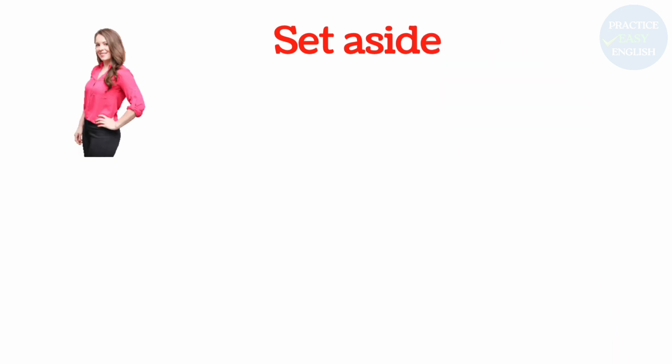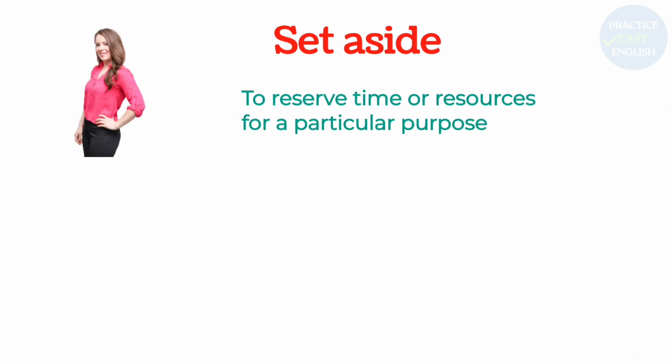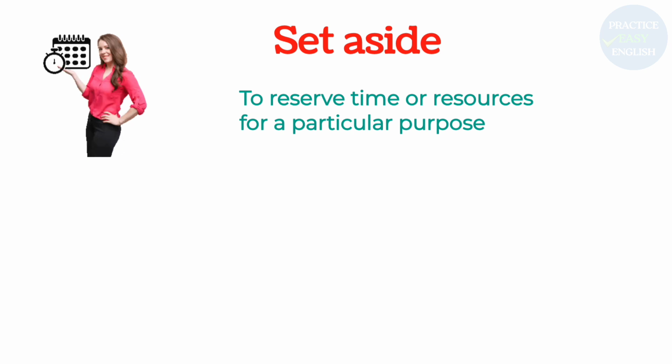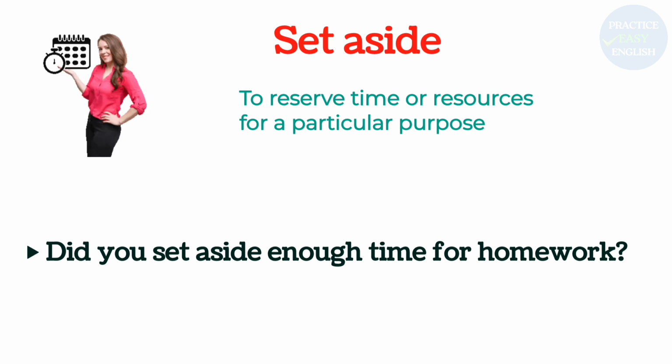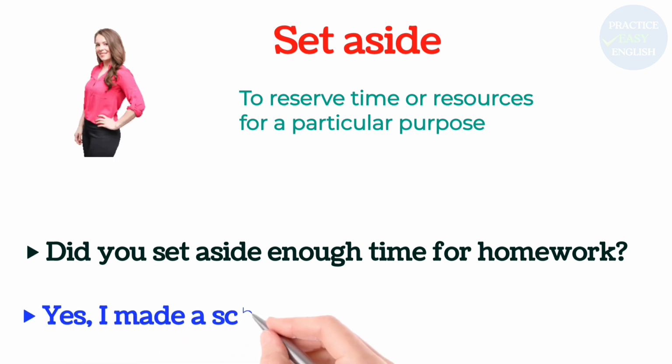Set aside. To reserve time or resources for a particular purpose. Did you set aside enough time for homework? Yes, I made a schedule.